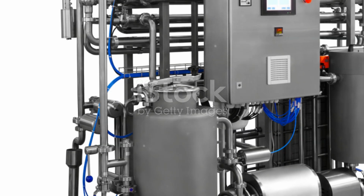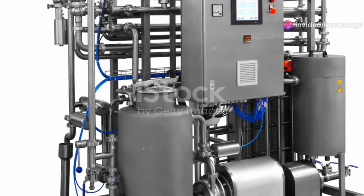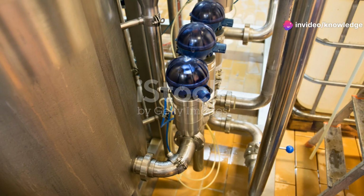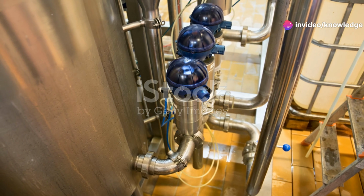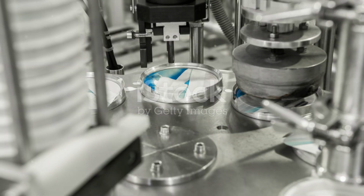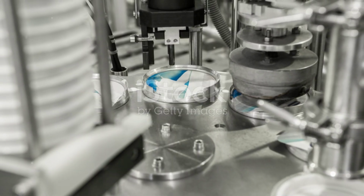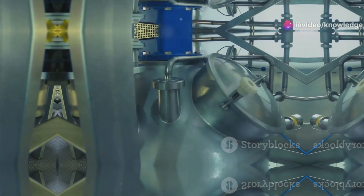Let's go. The factory is a marvel of modern engineering, with each piece of machinery playing a crucial role in the production process. From pasteurization to churning, every step is carefully controlled to ensure the highest quality butter. So next time you spread butter on your toast, remember the incredible journey it took to get there.